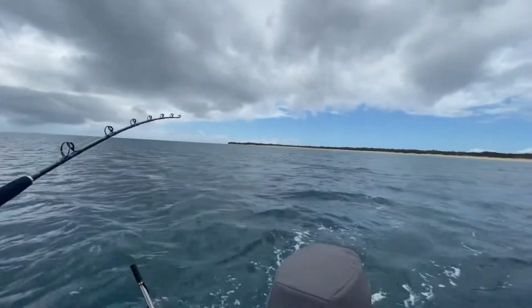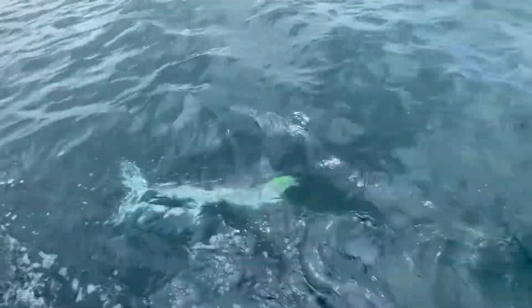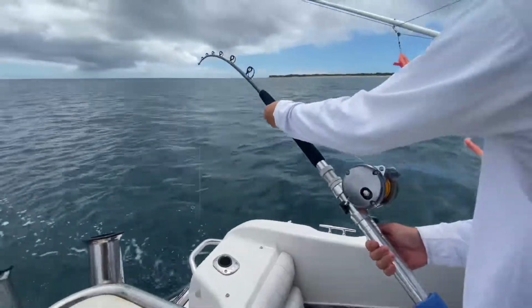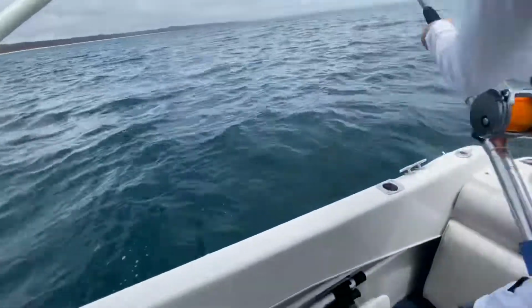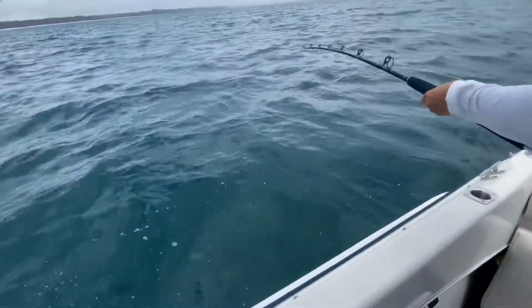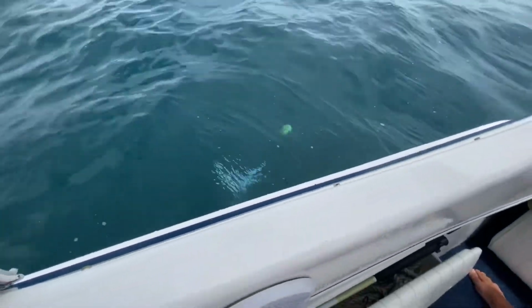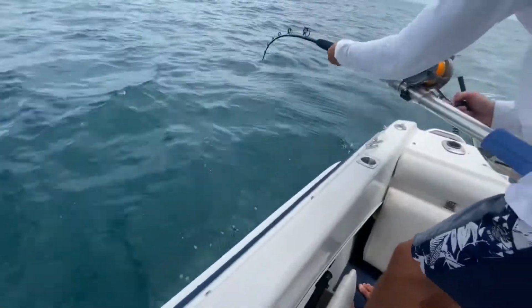Oh, might get a jump here. Oh, they're tough, aren't they? Now just get ready to go under the outboard if you have to with your rod.